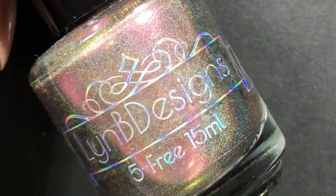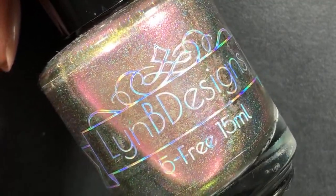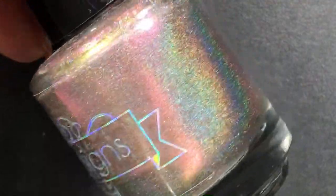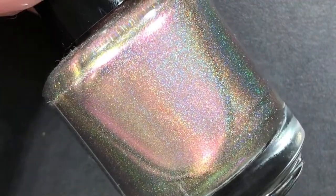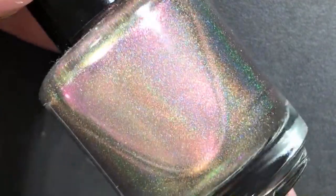Welcome, AQ. This next creation comes from Lindby Designs. It's called Even Smiling Makes My Face Ache. It's described as being a black-based multi-chrome that shifts from red to yellow to green with scattered hollow shimmer. It's going to retail for $13 and there will not be a cap.